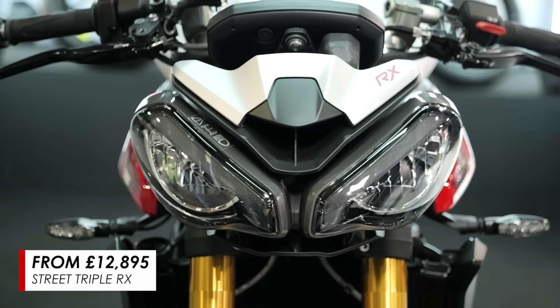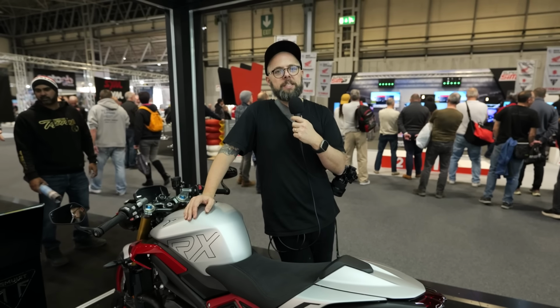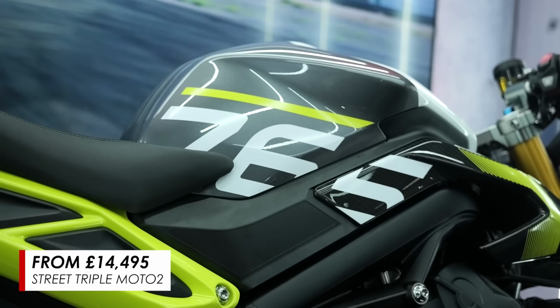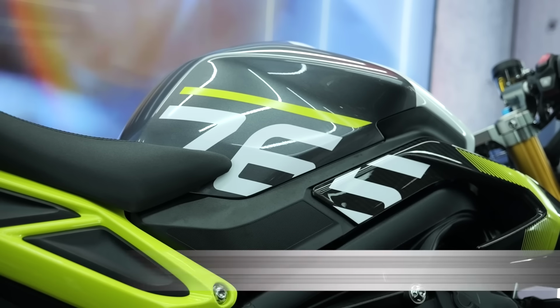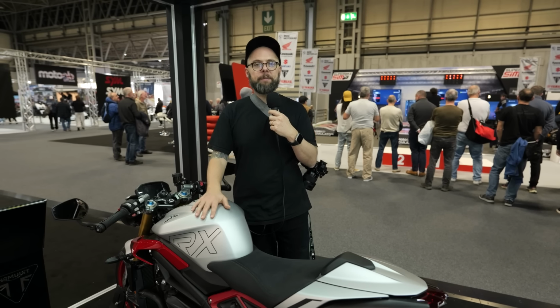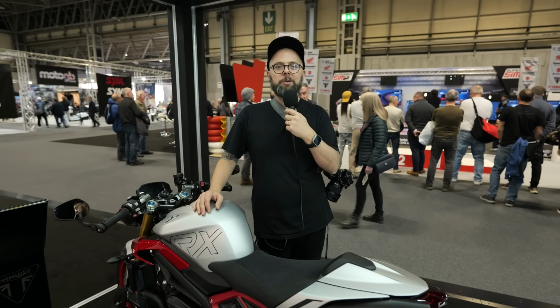And if you want the carbon, the very beautiful paint job for me, and also the exclusivity of having a Moto2 edition, then unfortunately you're going to have to fork out £14,495, I believe, which, yeah, you know, obviously you're going to pay a premium for the privilege of having a Moto2 bike. But I guess that's the good thing about this announcement today. If you want the functional upgrades, you can get the RX. And if you want something that stands out a bit from the crowd and has that limited run, then you can get your skates on and get hold of a Moto2.